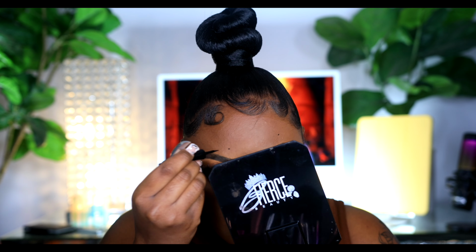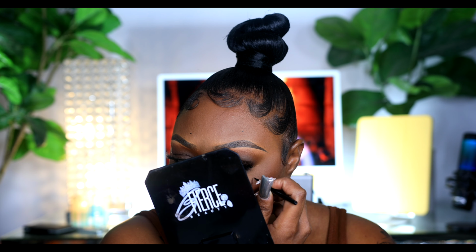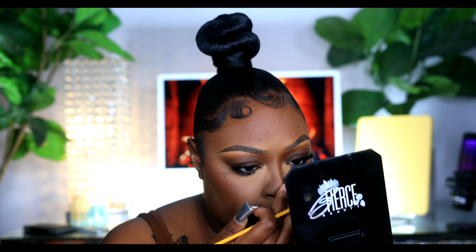I'm adding my moles, and then after my moles, I'm going to go ahead and top the lips off with some clear gloss and a nude gloss in the center. However, before I do that, I am going to go ahead and add highlight down the bridge of my nose.